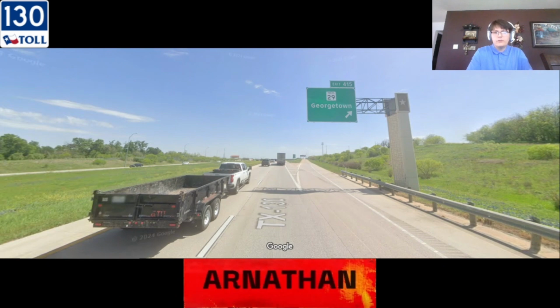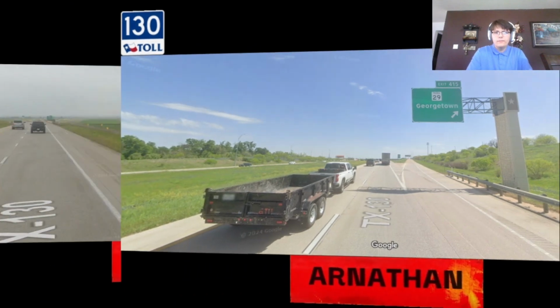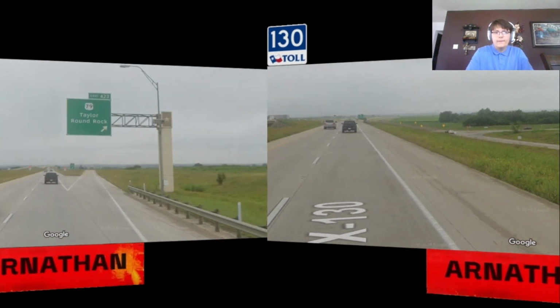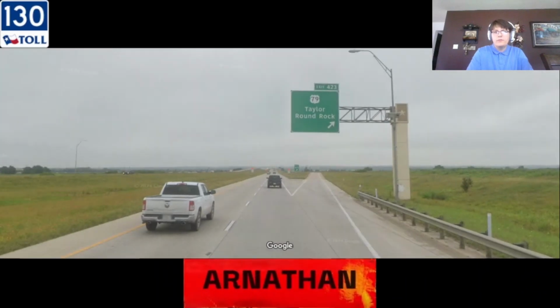Meet with Texas 29 again for Georgetown. And the mileage sign I could find, we have Austin 20 and San Antonio 110. Austin's on here because we meet with several highways that are going to Austin. So from Georgetown, roughly, there are fast ways to get to different parts of Austin. I'm not sure if this is downtown Austin or just the Austin city limits. But continuing on, we meet with US 79 here for Taylor and Round Rock.